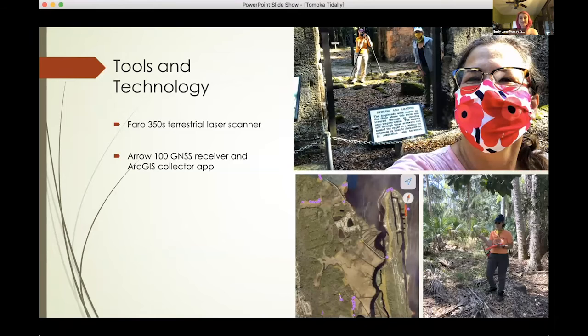We were able to put some of our cool tools and technology to use. As we've talked about, we have a Faro Focus 350S terrestrial laser scanner, and we worked at a couple different sites there to document some standing structures, ruins of standing structures that are there. But we also did a lot with the Aero GNSS receiver, both in mapping shorelines, but also just in collecting more data. And it made navigating to the sites a lot easier.